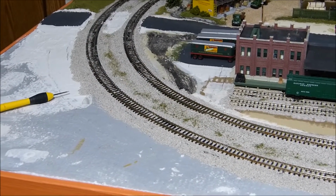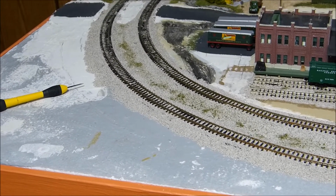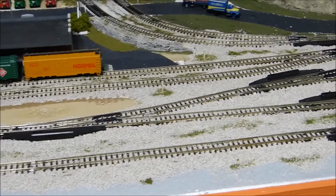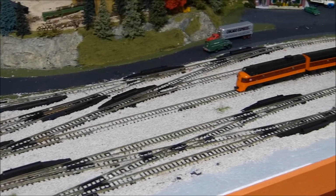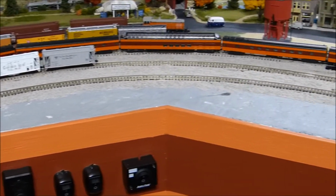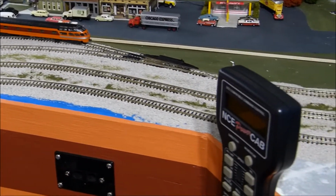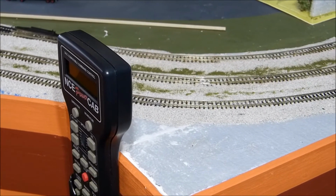So I didn't just sit around all summer. I laid ballast, starting right about where you see that little screwdriver, and did the whole main line and this whole yard area that starts right about in this area, and all the way down in front of the depot and around the corner. I stopped just past where you see my controller. That's where it hooks up with what I had done already.